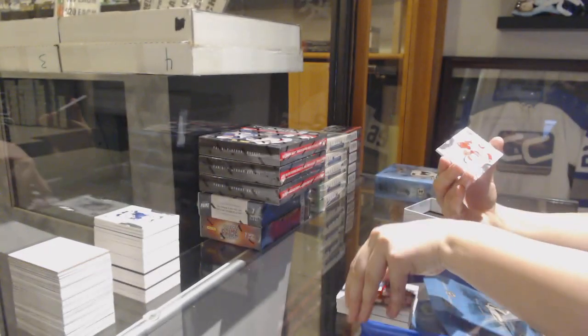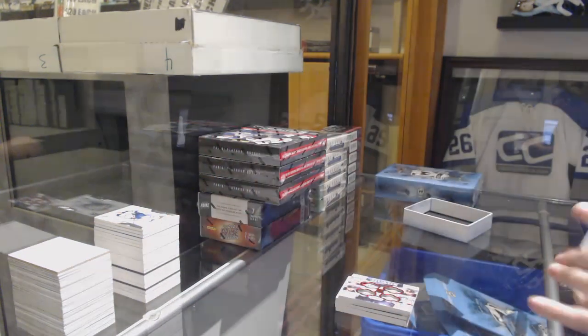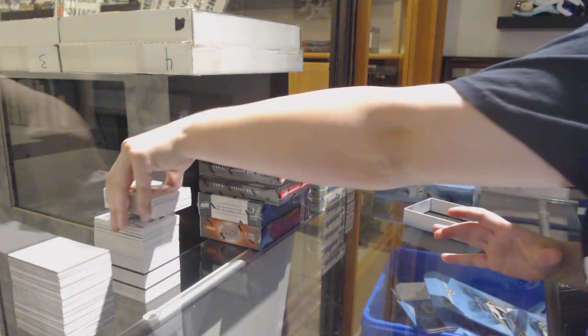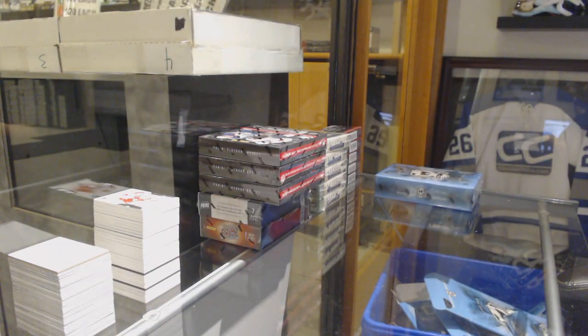Congrats to whoever landed New Jersey. That is awesome. And a 249 base for the Red Wings of Dylan Larkin. All right, last box, mojo.